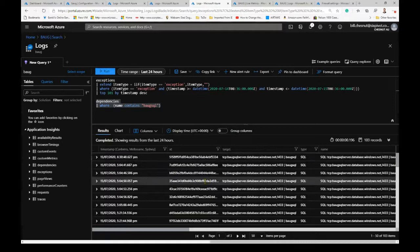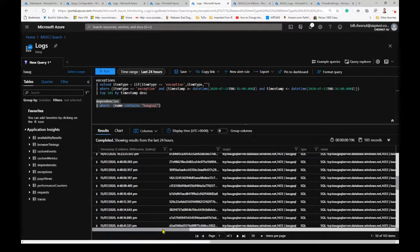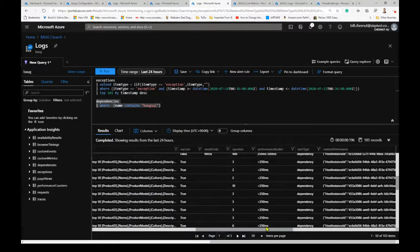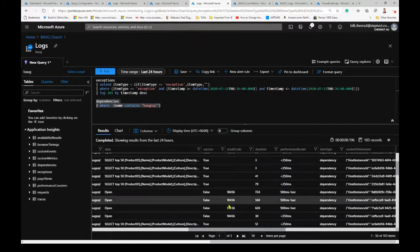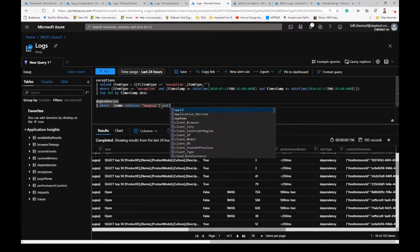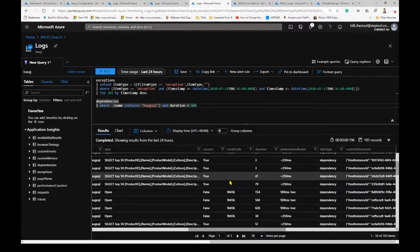So now I have all of the dependency queries for that SQL server, and I can go out here and check for any of them that have a duration. And then I can do a duration greater than, I think this will do, let's see what happens when I put 500 in there.